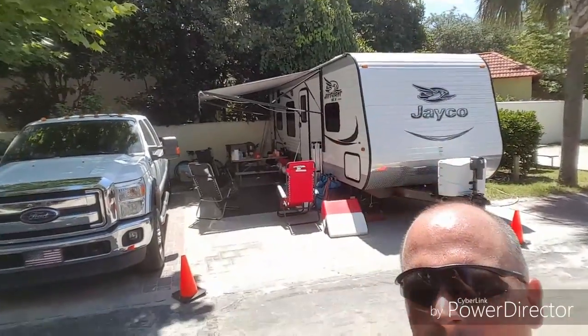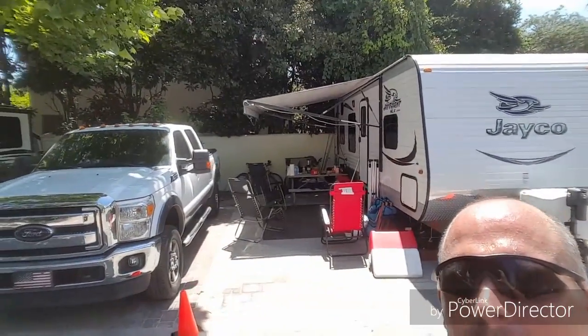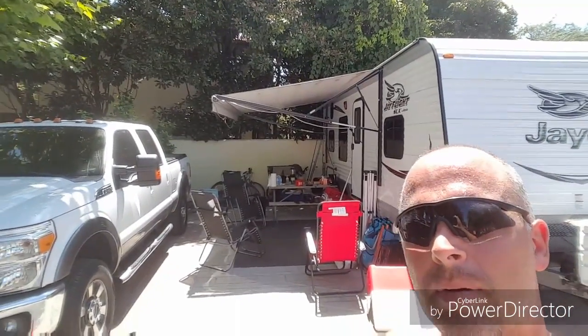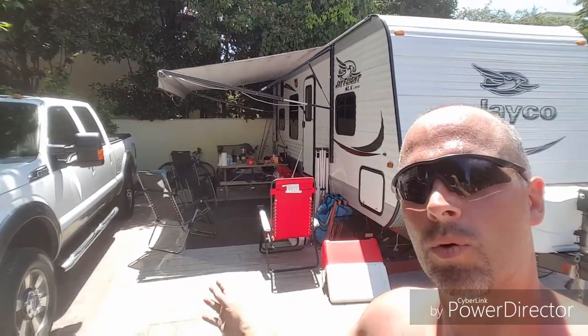The site next to us is site 520. It's an open full site, and then we are at site 519. As you can see, we've got a full-size truck, 26-foot bunkhouse. And if you set everything up just right, we have plenty of space between the truck and the bunkhouse to sit with our awning. We could probably put up another awning to keep some more shade down.